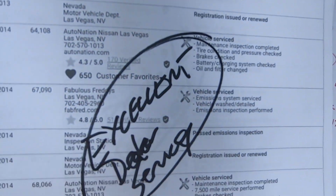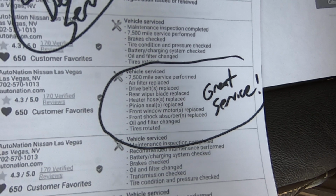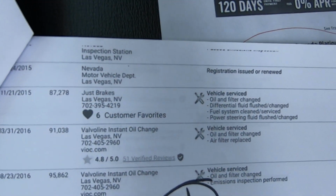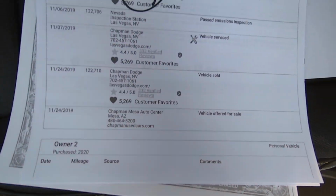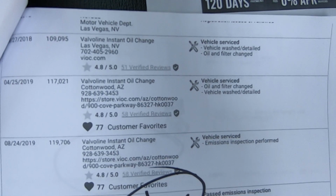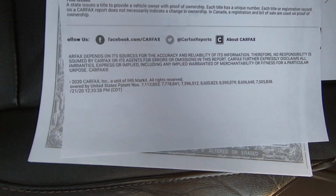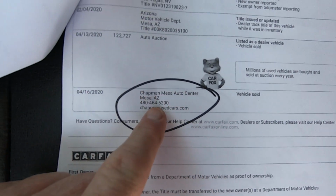There are excellent dealer services. There's a really good service right there. That's 73,000 miles, but he keeps doing it. Keeps taking care of it, right? And Chapman sold it to us.